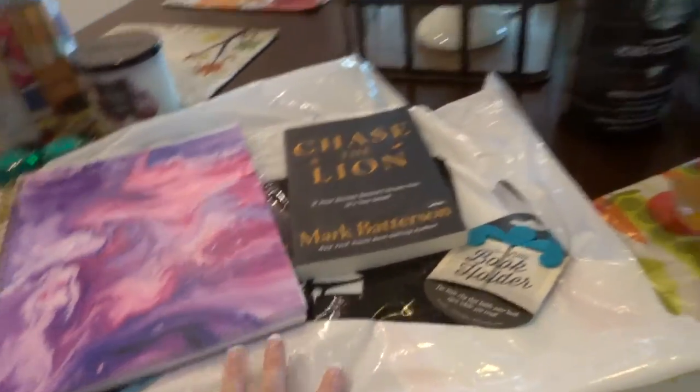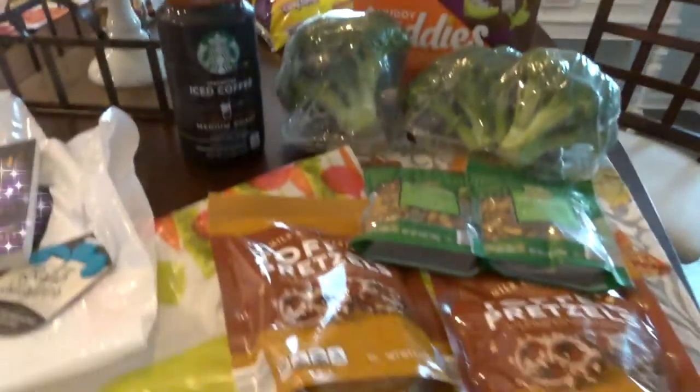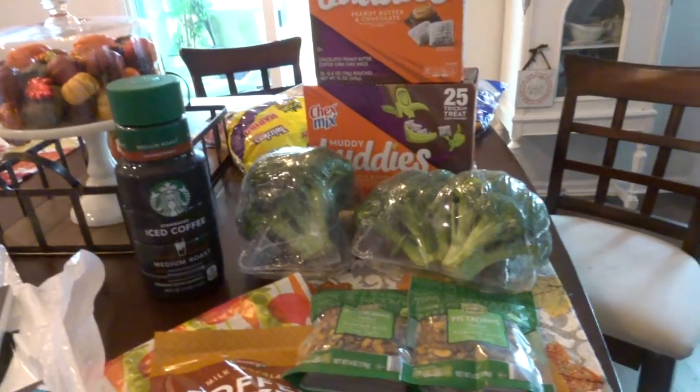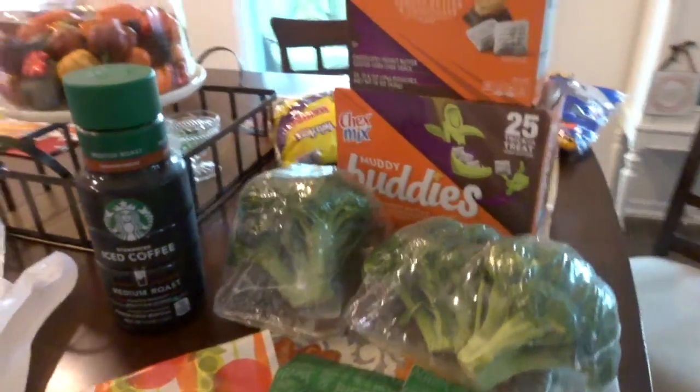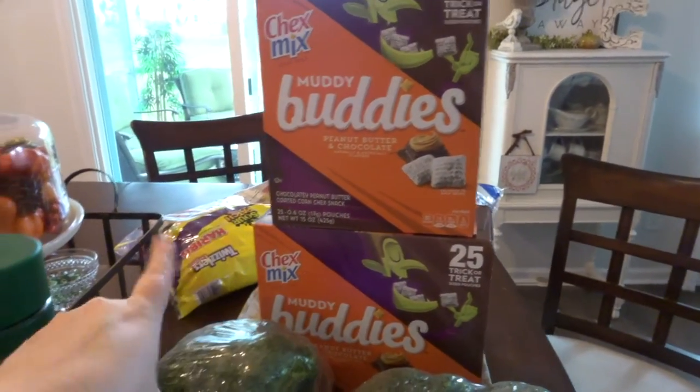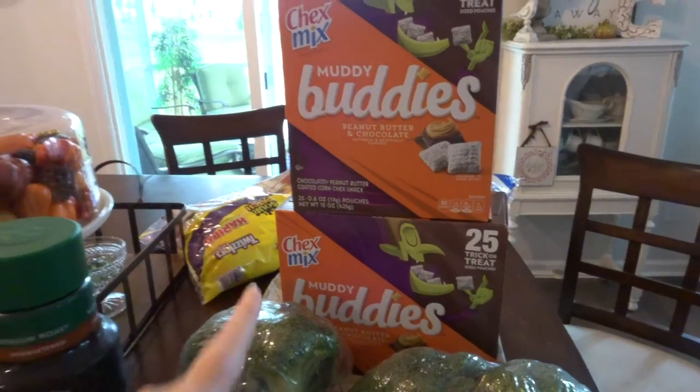So I got that. This is my tiny little Aldi's haul. We went in search of pumpkins, and there was no pumpkins, so I guess I have to go to Aldi's tomorrow. I got these to hand out if I run out of candy. All my candy is still back there, y'all.